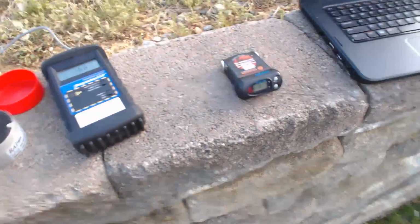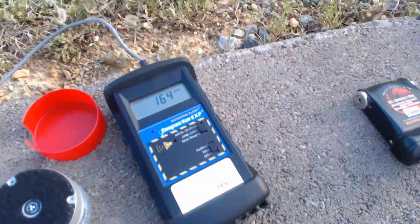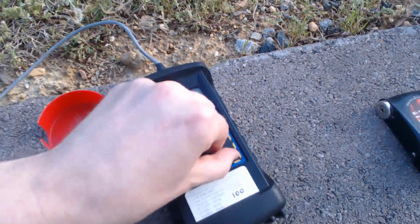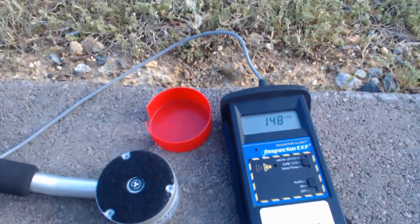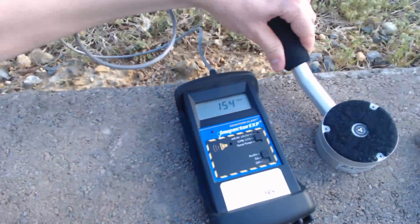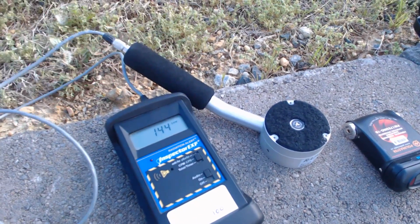Take a look at this. Make sure you can see it. My inspector is getting plenty off of this wall. What's in the wall? Why is it radioactive?